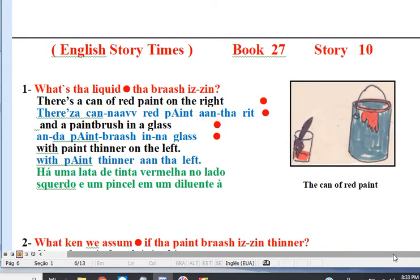English Story Times, Book 27, Story 10. The can of red paint.